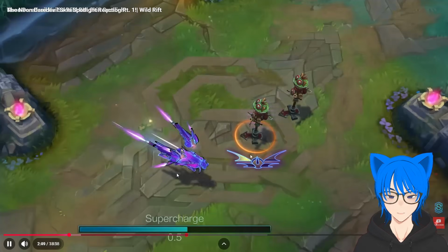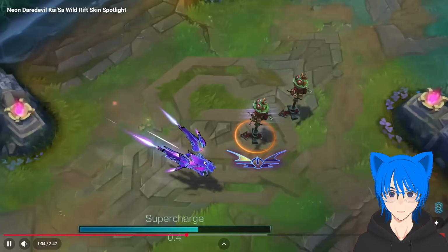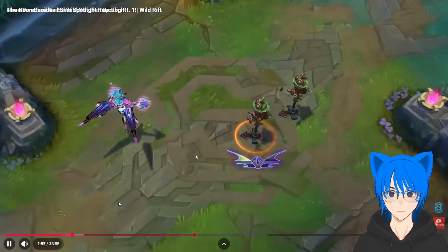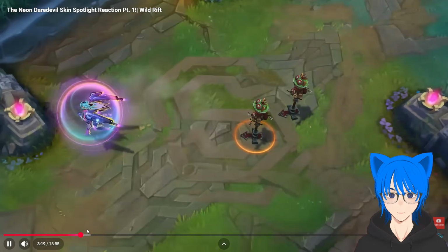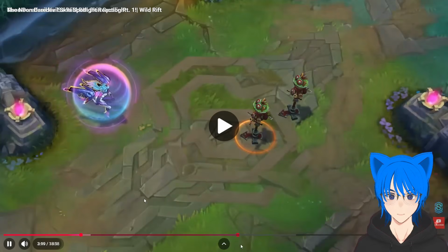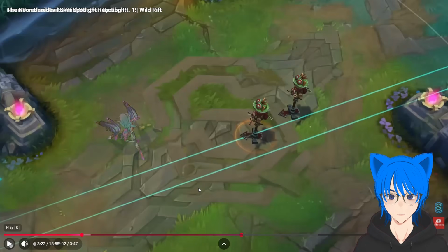Yeah, so sometimes it sounds like a mind F, but all you have to know is that this is cars, and the title is Neon Daredevil, meaning neon, colorful, futuristic. So it is what it is. Not much craziness with the VFX when I reacted to this initially, but I wish they added more transformation with the skin line for her. I know KaiSa Star Guardian doesn't even transform, and that's a legendary skin.